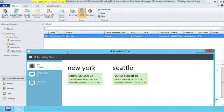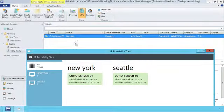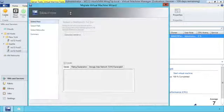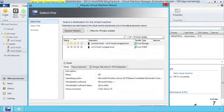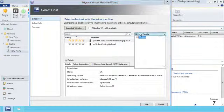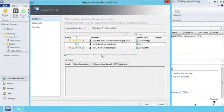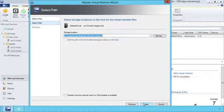We can see that the customer address for the VM in the Seattle site and the one in the New York site are both in the 10.2 subnet, while the underlying provider addresses are on completely different subnets. So now we're going to live migrate a VM across subnets from Seattle to New York. First, we right-click on a virtual machine in Seattle and select Live Migrate. Now we're going to choose all hosts so I can see hosts running in both environments. I'm going to choose the destination server in the New York site and continue with the live migration.